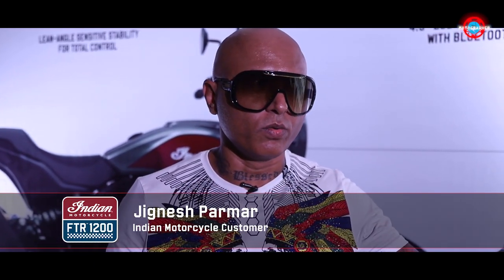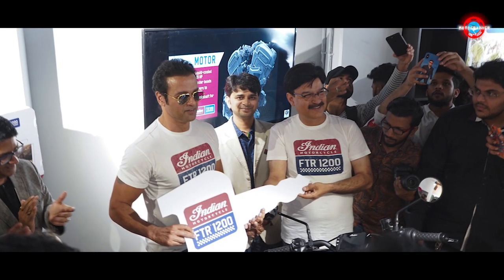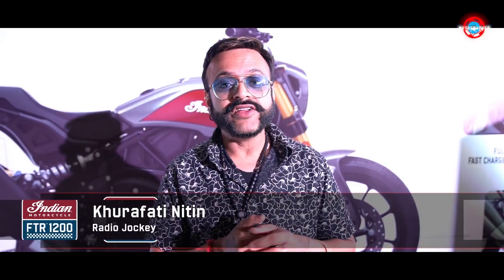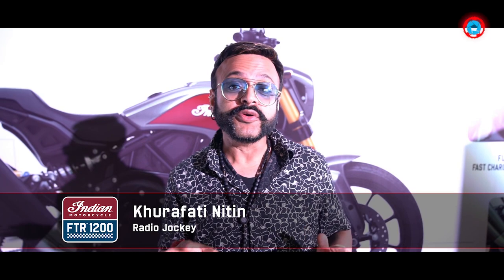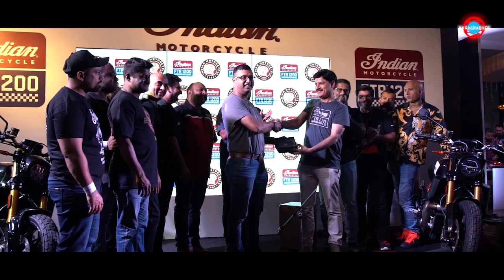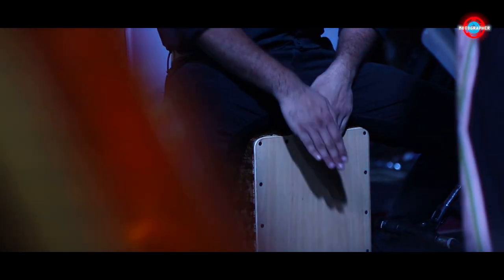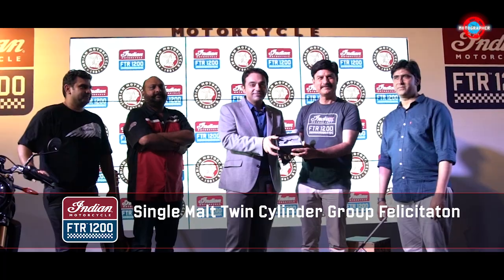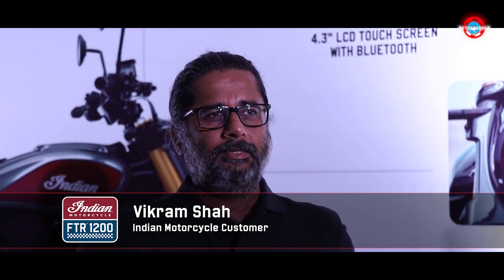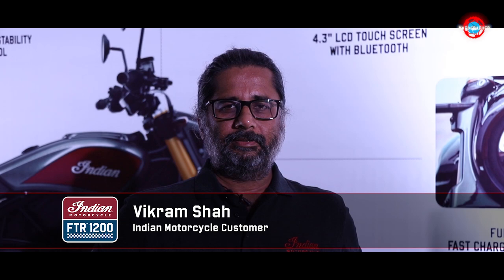Came from Ahmedabad, so looking forward to this FTR1200S. I think Indian Motorcycle really nailed it. They made a street bike and it's really cool. The best part that I like about the bike is the 4.3 inch touchscreen, and the best part about the touchscreen is you can operate it with your gloves on. I think it's a big revolution that Indian Motorcycle has got into, and it's probably the first time they've dabbled into a street adventure bike, which has a tremendous amount of features.